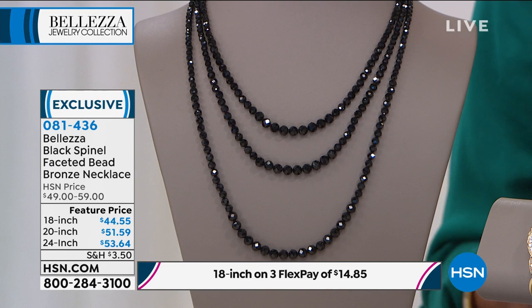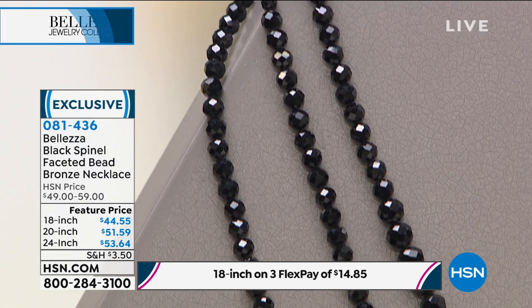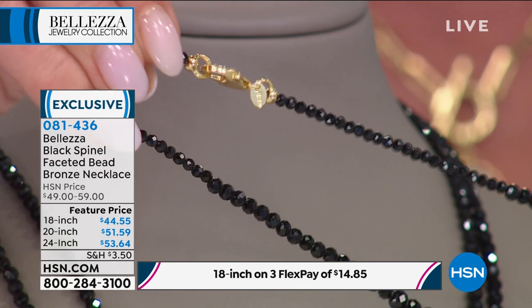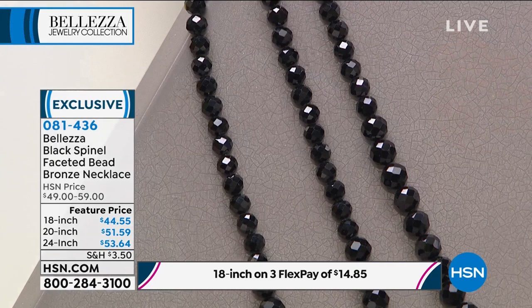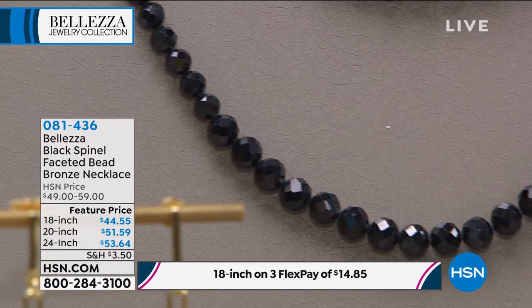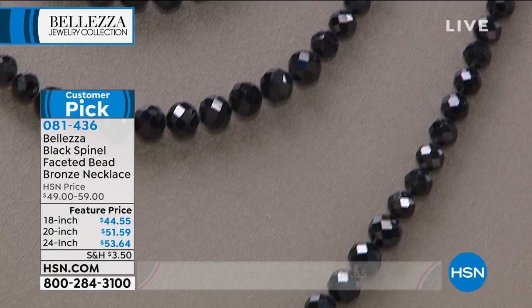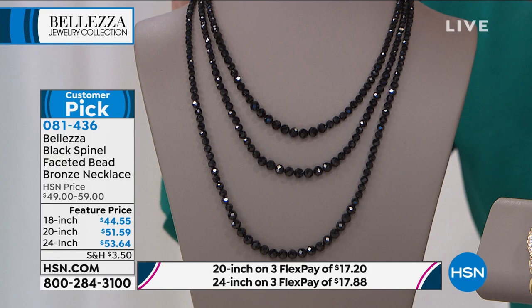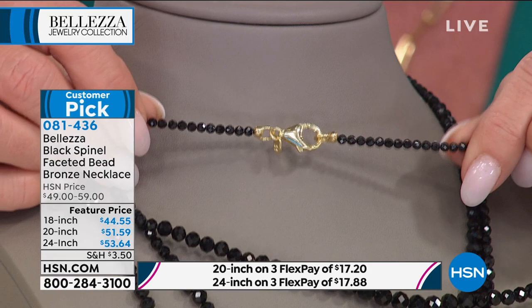$53.64. Beauty is, again, let me just hold up this backing here so you can see. You have this extra super duper enlarged lobster claw clasp, which is so easy to manipulate. A customer pick favorite. It works beautifully as a standalone piece, as a layering piece. But I know, Paul, you feel the same way I do. One of our number one top sellers, and really in the world of gemstones, let's not even talk about how beautiful the overall design is. But just for the gemstone carat weight here, how do you go wrong at these crazy special, really unusual featured prices? Well, you can't. This is the third year in a row that this has been our number one selling necklace. And let me tell you, at home, black spinel is here to stay.